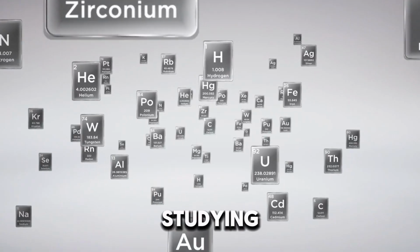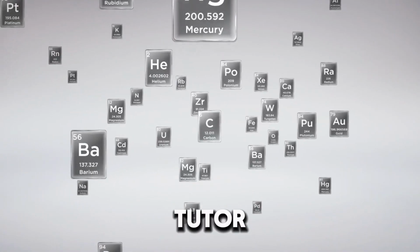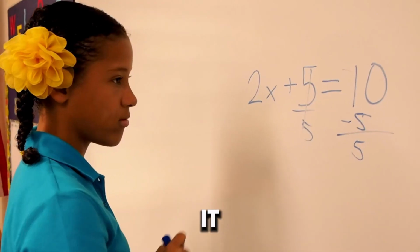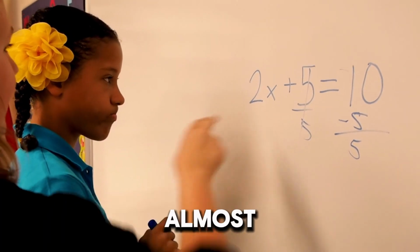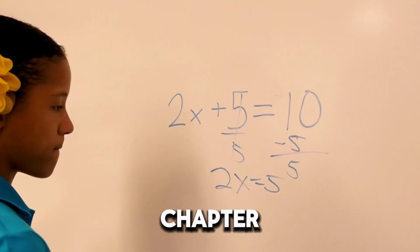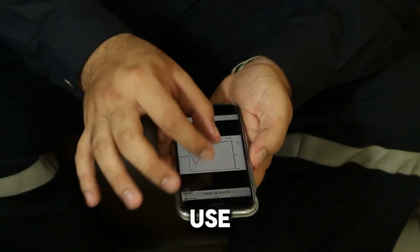AI Tools for Better Studying. 1. ChatGPT, your AI tutor. One of the most powerful AI tools for students is ChatGPT. Think of it as your personal tutor that can answer almost any question. Stuck on a math problem? Need a summary of a history chapter? ChatGPT can help. How to use it effectively?